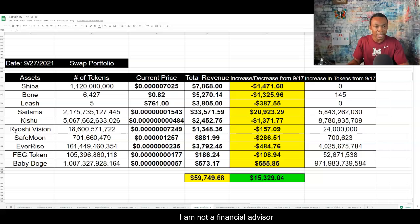In fact, I may even add some more to my position because of the news that came out just earlier yesterday. And I'm looking at here, even though we're down $484 from the previous week, but look at that position of Everwise of $4 billion. We added more during the dip, and we're going to add more this week more than likely. And also Everwise has great tokenomics as well.